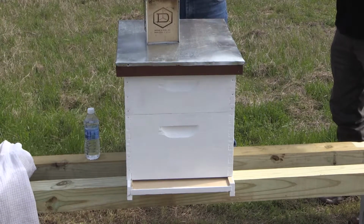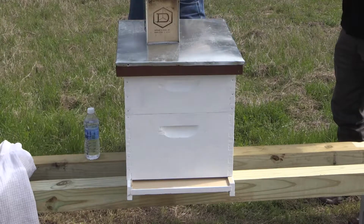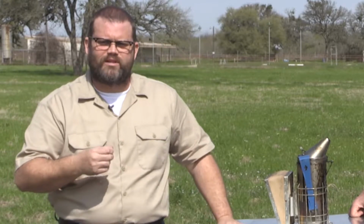The larger box below that is a brood chamber or brood box, and then all of that sits on a bottom board. Generally speaking, bottom boards will either be solid or they might have a screen in the middle for debris to fall through. This is the normal setup. However, you'll find different configurations depending on the beekeeper's operation.